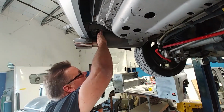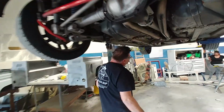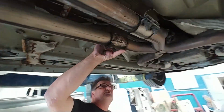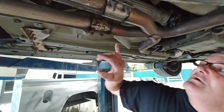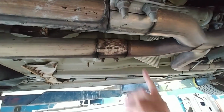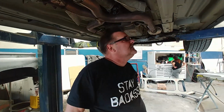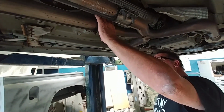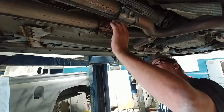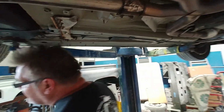Well, are the hangers bad? No. This slip collar right here is bad. Remember I showed you where you could see that it slipped back? So, you can either get another band clamp to go on here, or we could take a couple welds and hold it. Alright, and that's the story.